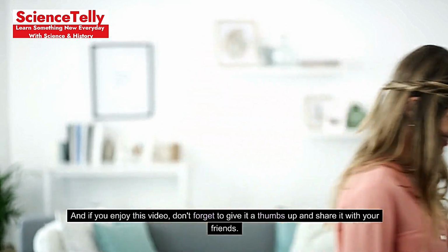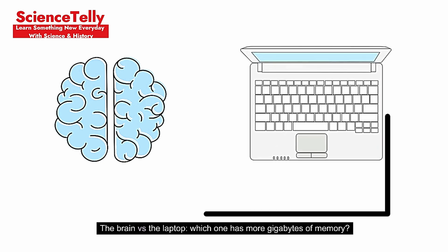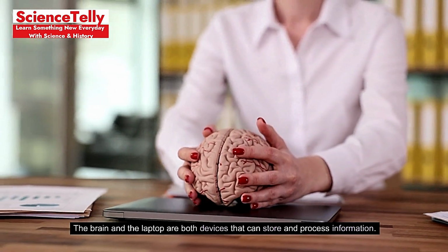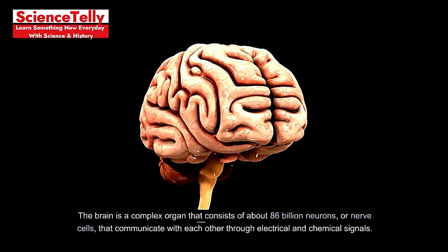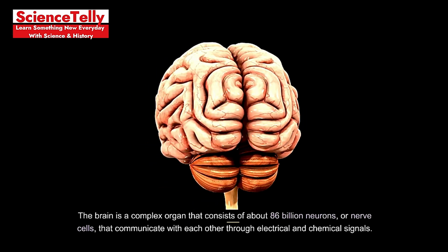The brain versus the laptop. Which one has more gigabytes of memory? The brain and the laptop are both devices that can store and process information. But how do they differ in capacity and functionality? Let's find out.